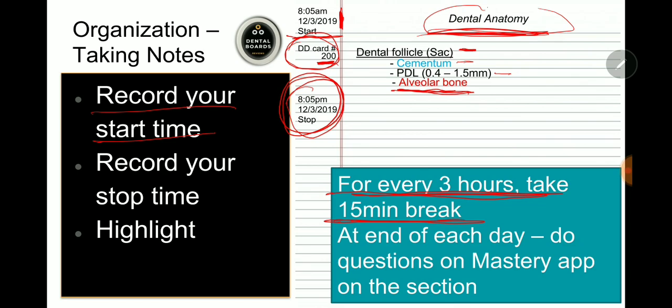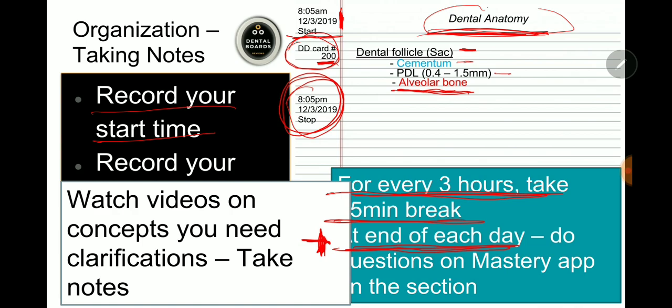And at the end of each day, and I mean each day, make sure you do questions on the Mastery app, on the section that you are currently studying. So if you're doing dental anatomy, each day before you go to sleep, make sure you do some questions and write down what is wrong. If you get something wrong, make sure you write down the concept or the explanation. Write it down in your notebook.